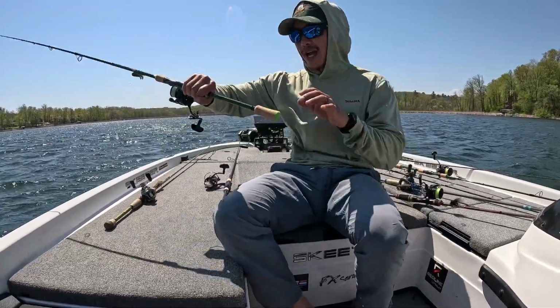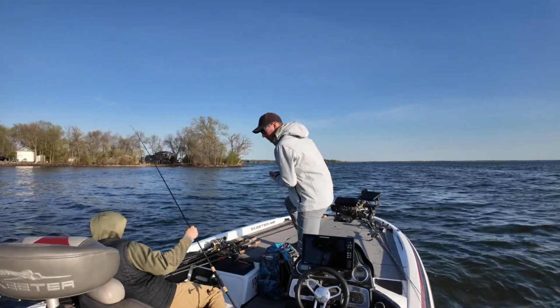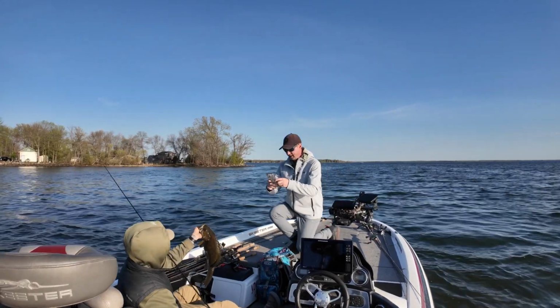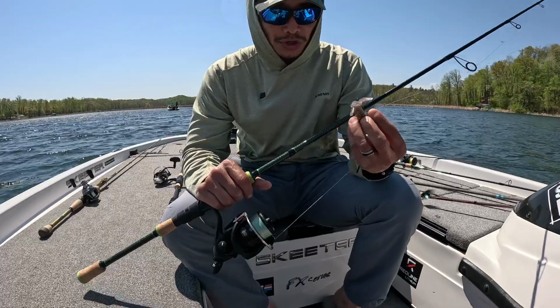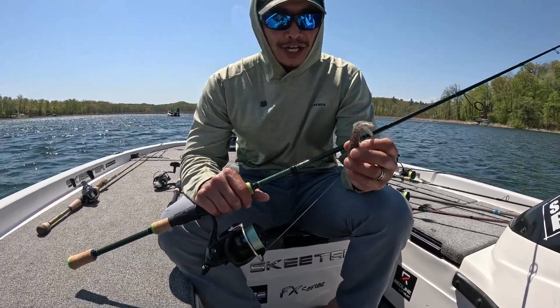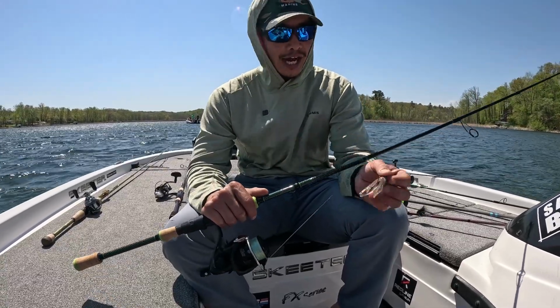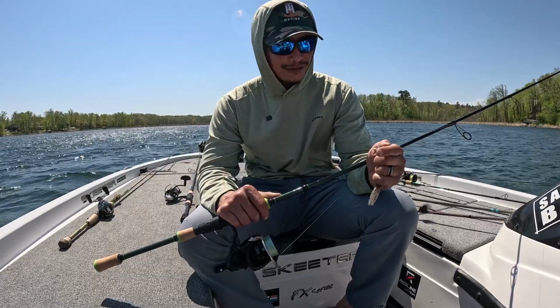Next, we have the tube. And this is what did a lot of damage for us yesterday, man. A lot of damage. The tube absolutely killed them, and I was using a really small one, 2 3/4 inch, and then I got a VMC tube dominator jig on this, 1/8 ounce. Again, fishing so shallow, you got to have that lighter jig on just so you don't get caught up as bad. This has got a little bit of rock damage on it too as well.